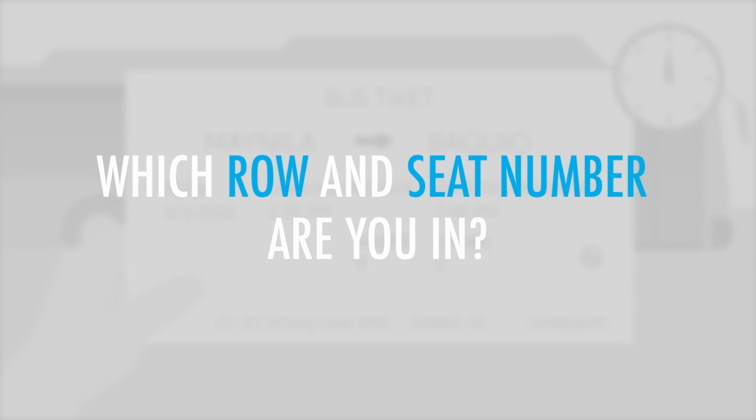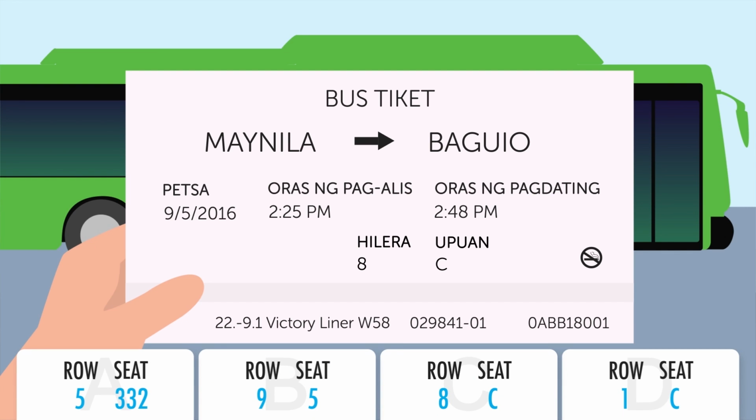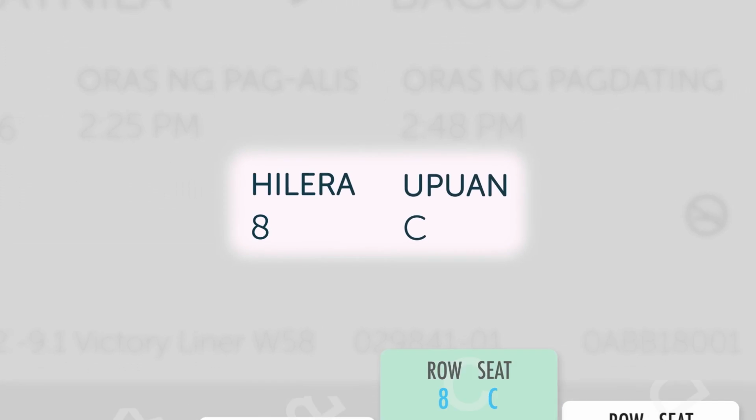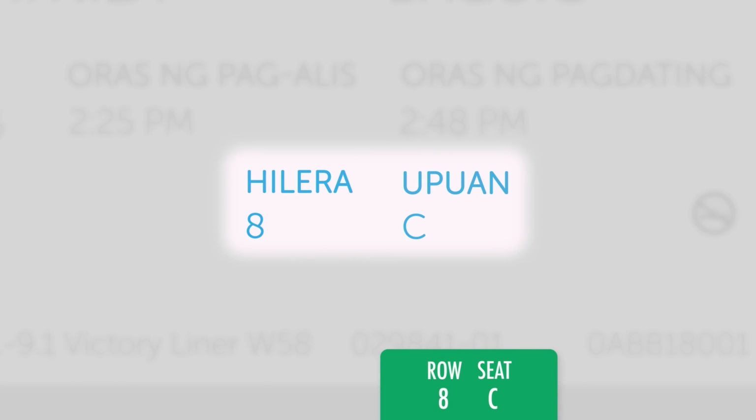Which row and seat number are you in? The ticket says that you're in the 8th row in seat C. Ikawalo na hilera, upuan C.